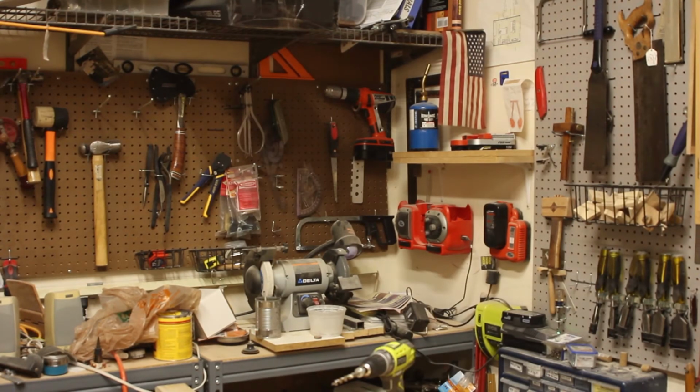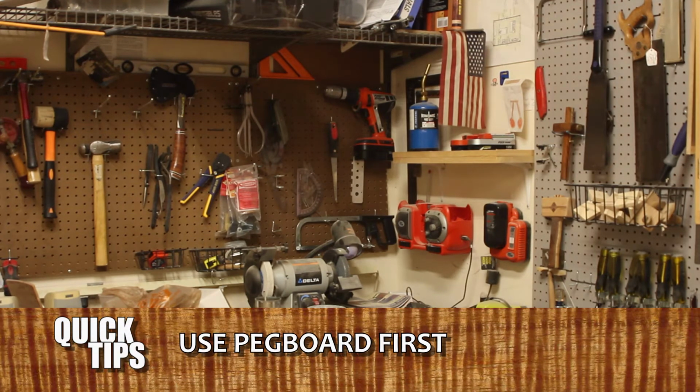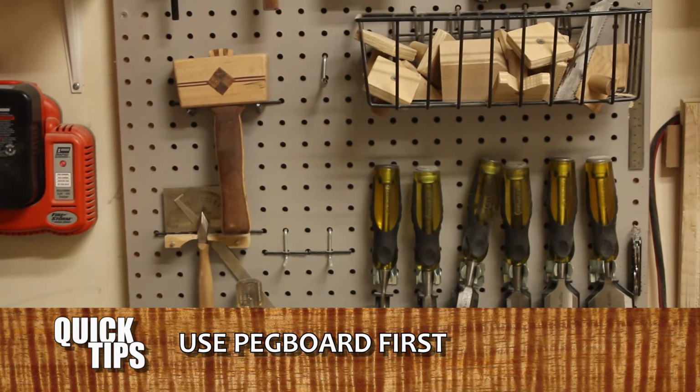Not a lot of people like pegboard. I like pegboard. I think it's a good way to organize your stuff, especially in the beginning, right? You could build a real fancy tool cabinet, but until you know what tools you use, how often you grab them, if they really work with your workflow or not, you're just figuring that stuff out in the beginning. And pegboard's good because you can move things around on pegboard. I can move the saw to another side.